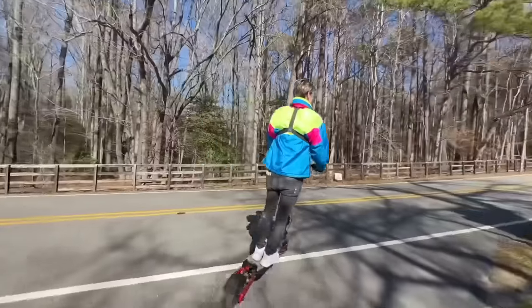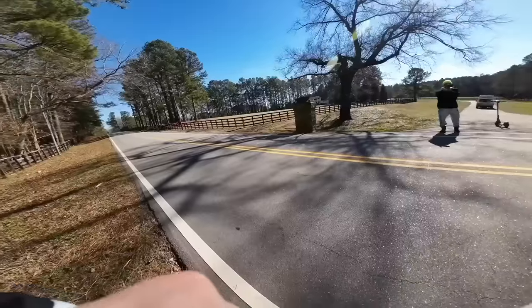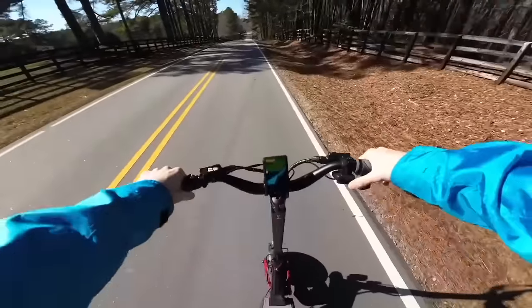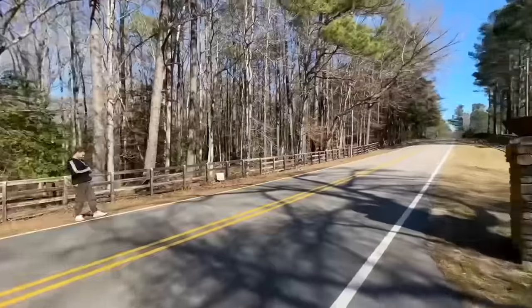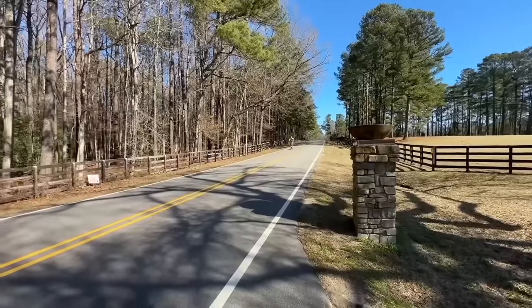All right, guys, Carter's at the top of the hill right now. Let's see what his top speed is. There's no way he's beating my top speed, no way. Here we go, guys. Varla top speed test. That's 15 already. That's 20. He already said 20. 30. Yo, he is flying right now.